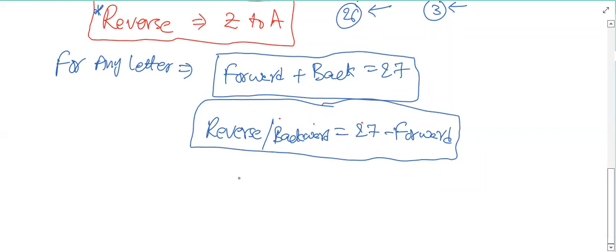Now tell me, K forward position is 11. How to find reverse? By subtracting from 27. 27 minus 11 is 16. So in the reverse, K will be the 16th letter. M forward position is 13. In the reverse, it will be 27 minus 13, which is 14.